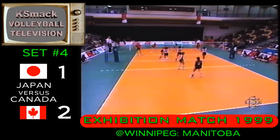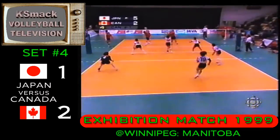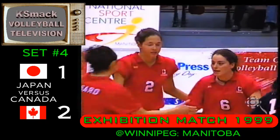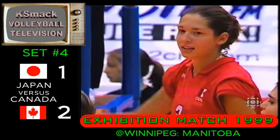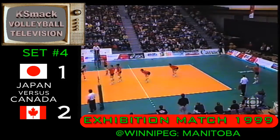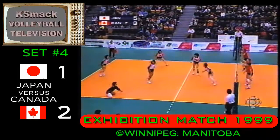5, serving 2. Mukai puts it up for Japan. Back set. Nicely done by Genevieve Lamar. Well, it's just overwhelming power from Lamar, hitting that ball deep. In the back row, ready to dig it is Mukai, but she can't control the force of that ball. 3, serving 5. Joanne Ross to serve.